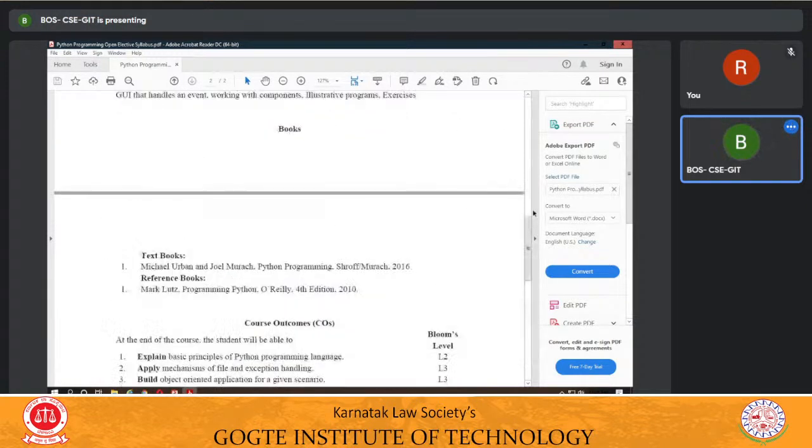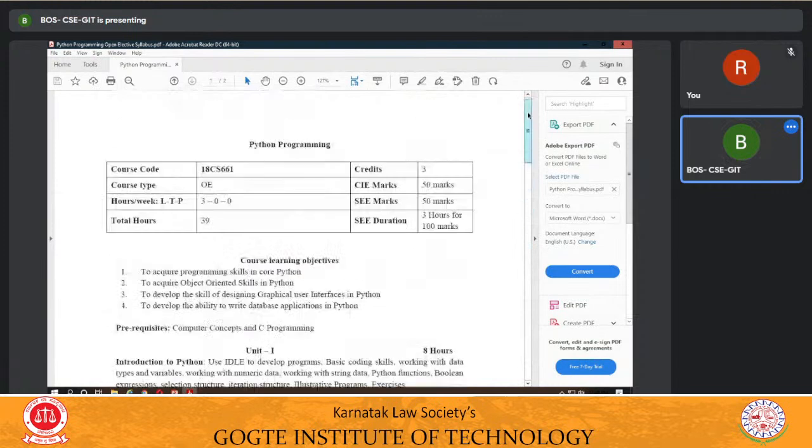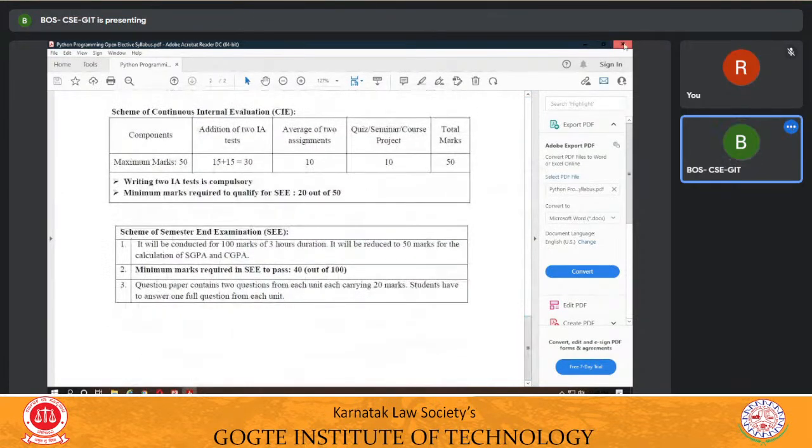That's a brief overview of the syllabus.